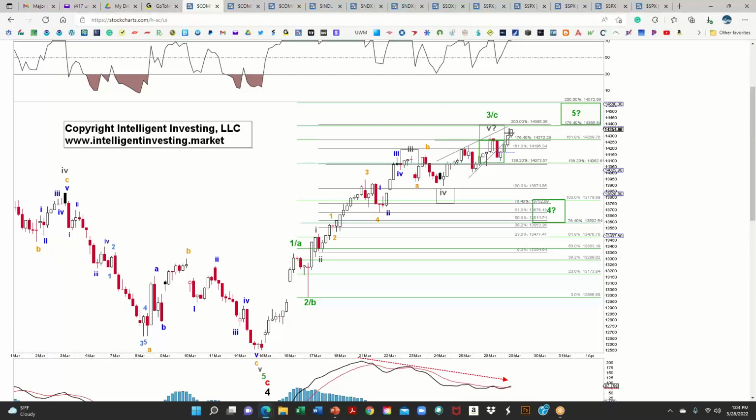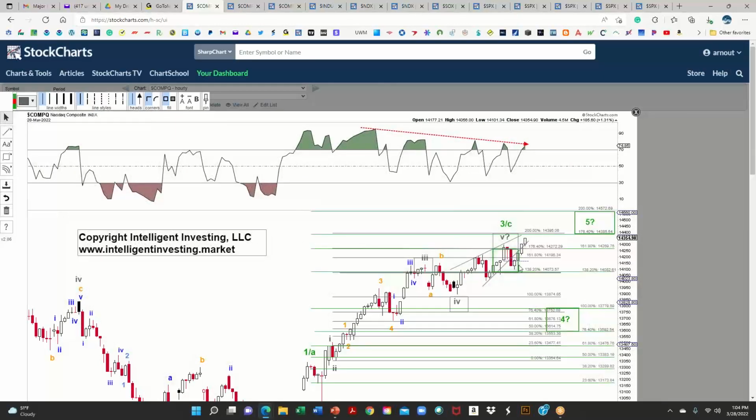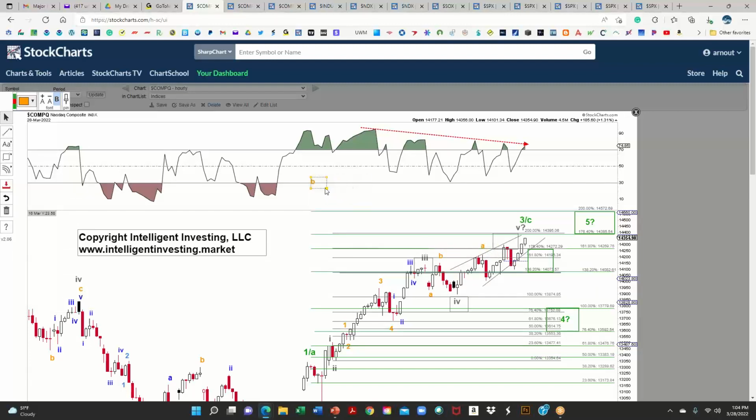potentially as an ending diagonal wave 5 of 3C, which is going a little bit higher than the ideal target. The ideal target for wave 3 is here, but it doesn't have to, okay? Fifth waves can always extend, and this starts to look a little bit more like an overlapping ending diagonal on the short-term side, but please remember, short-term is always a little bit more open to interpretation than the big picture, right?